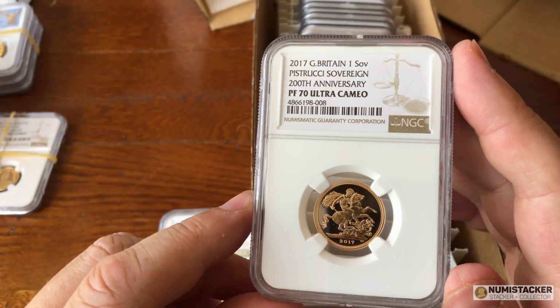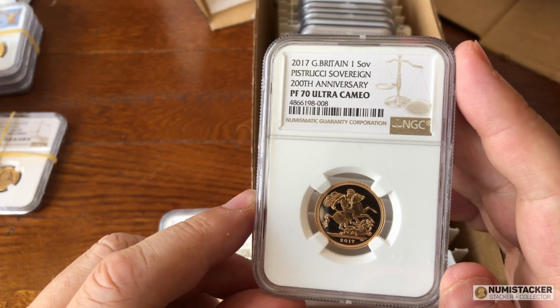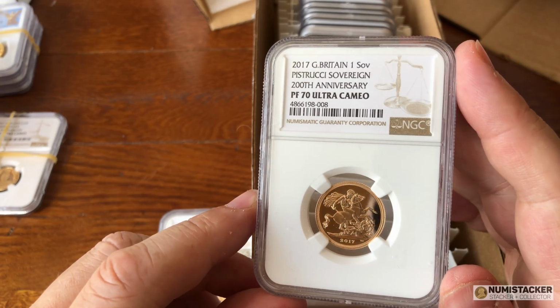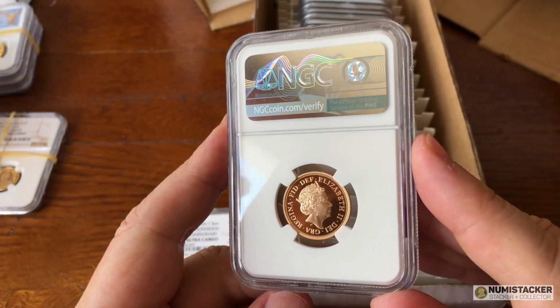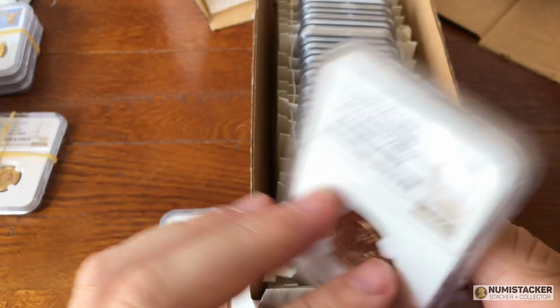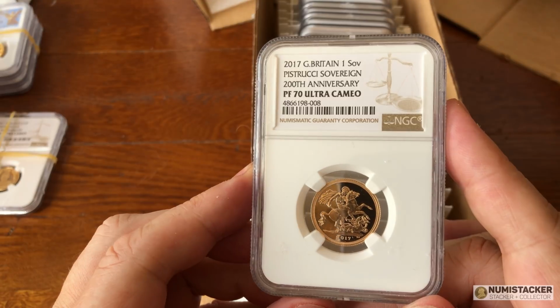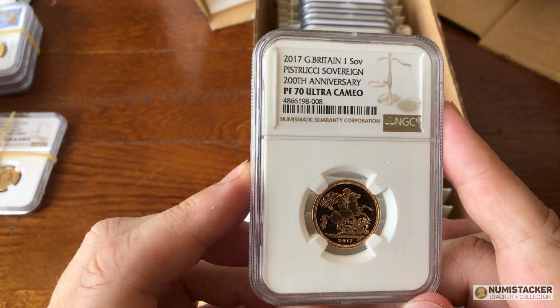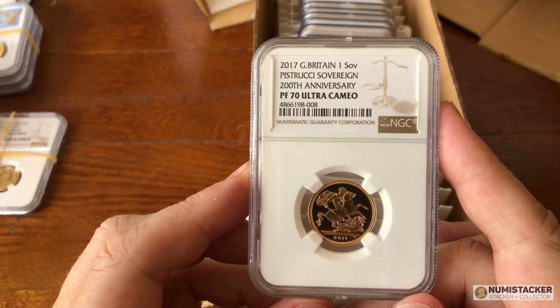You can see here another one got a 70. So two went in, 169, 170 came back. It isn't by any means a foregone conclusion that you will get a 70 on these kind of modern coins. It can happen sometimes, but other times it won't happen. So it's nice when it does, but it can't be guaranteed in any way.